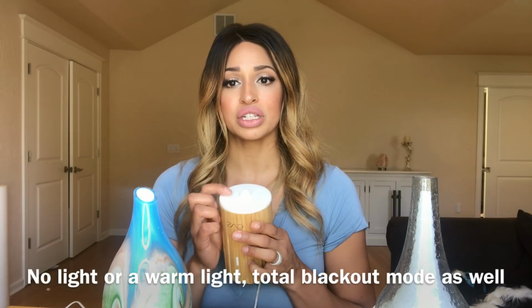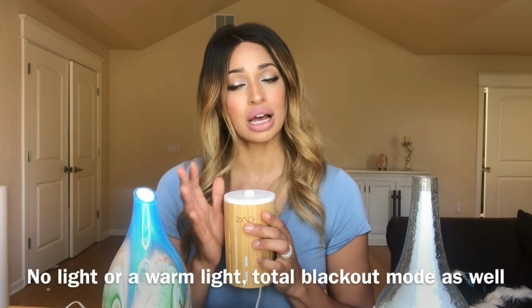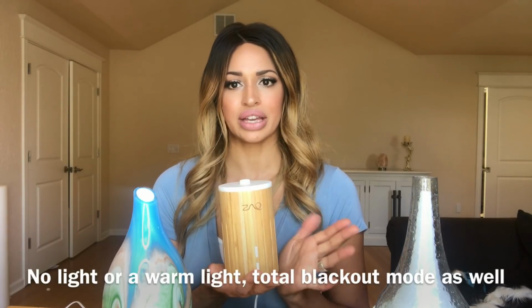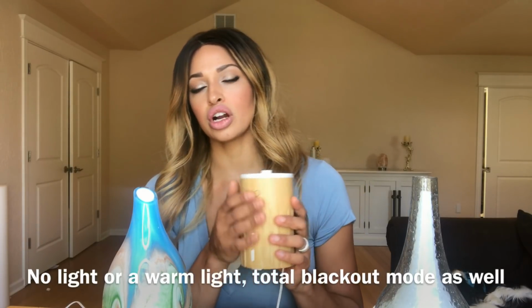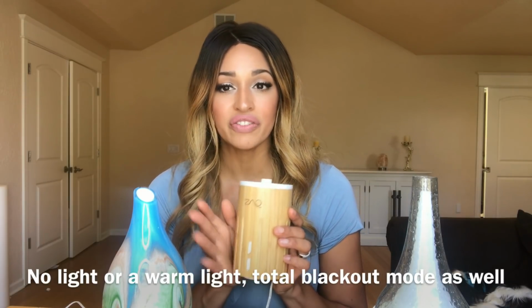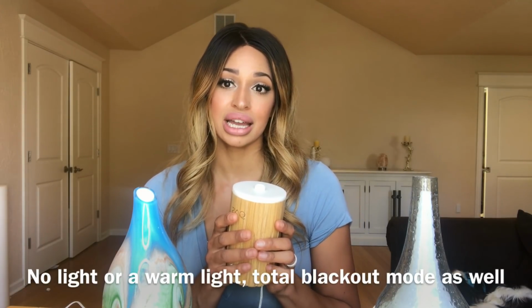You can have it completely no light at all. You can have it just with a light that kind of lights up the top like a small night light, or you can have it blacked out, kind of like I said. So you have the option. There are no running lights at all on here, so you don't have to worry about any of these buttons lighting up in your face at night if you're gonna use it by your bedside.